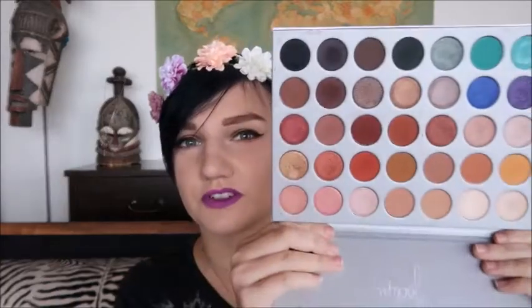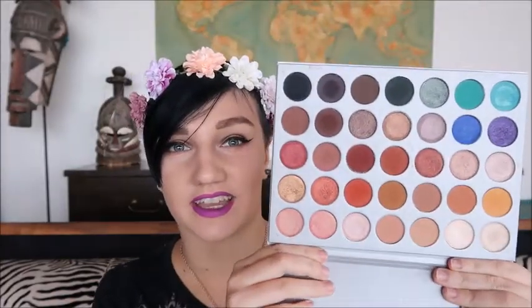Alright, so next up is eyeshadow palettes, and I actually have three that I've been using throughout the year. The first one is, of course, the Morphe and Jaclyn Hill palette, so it's kind of scungy and dirty because I've been taking this everywhere with me. I absolutely adore it. It's got a whole bunch of awesome colors and great color selection, and I really, really liked this palette.